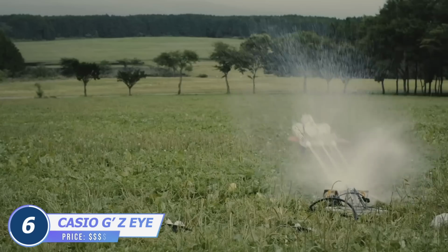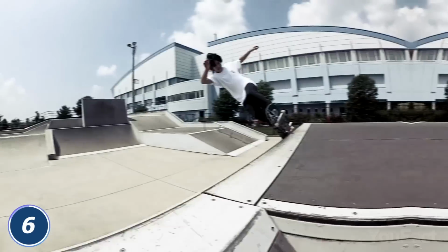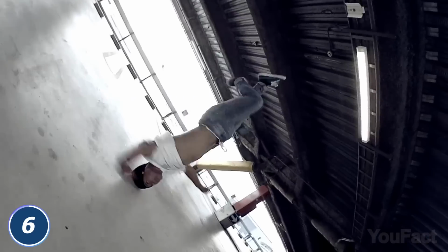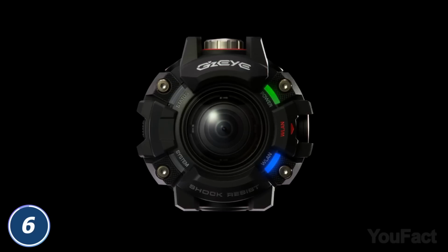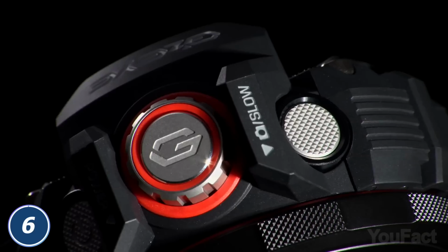Here's one more beast from Casio. With its ultra-tough body, this cam is ready to drop from up to 13 feet and keep recording. You'll be able to shoot full HD videos and stunning slow-mos at an ultra-wide 190-degree angle. And make sure to pair the cam with your phone via Bluetooth. There's a special app that lets you edit and share your footage right away.